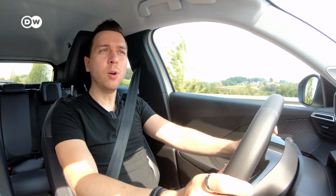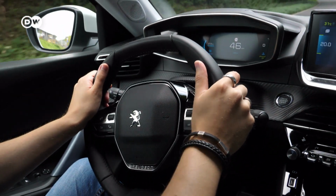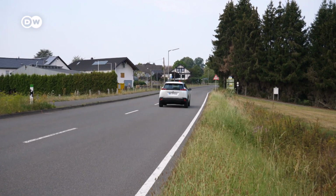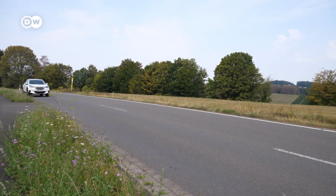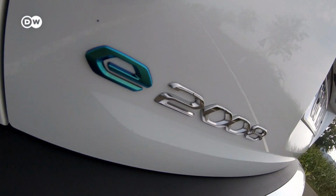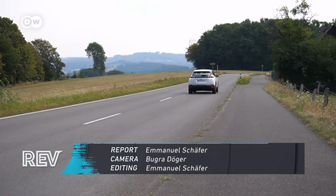I've driven quite a few Peugeots by now, and I've always liked their interior, especially the steering wheel, because it's so small compared to steering wheels in other cars. Peugeot offers an optional premium sound system with 10 speakers. And with these electric models, as quiet as they are, you can sit back and really enjoy the music.